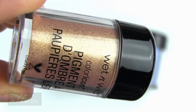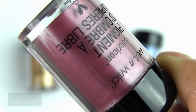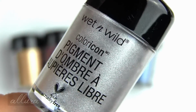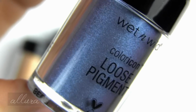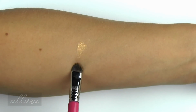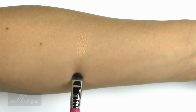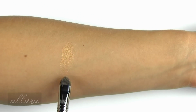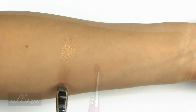The first shade is Gilded Crown, followed by Fire Rain, then Ice Ice Lady, and then Tonight's Blue. First I'm swatching Gilded Crown, which is a coppery bronze. It's hard to tell when dumping out of the sifter how much product you need, so I think I just didn't really pick up enough product. So I'm going to add a little more to build up the color.